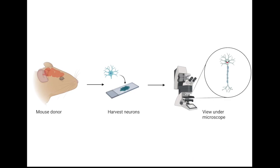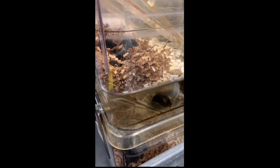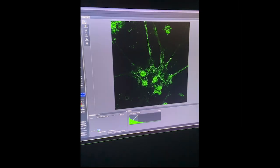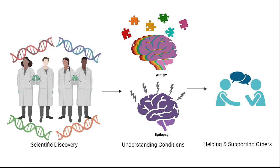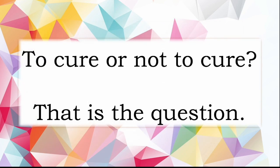To examine structural changes caused by mutations, we isolate neurons from mice like these, and we look at them under a special microscope, as shown here. We can then compare the mutated neurons to unaffected neurons to see if they look any different. We hope that by understanding exactly how these mutations may change someone's neurons, we can also better understand and help people with these conditions. Yet, there are differing opinions on how we can best help these people.